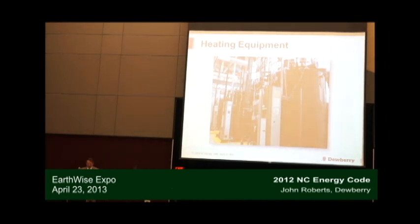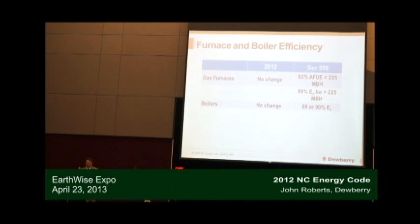Okay, we'll talk a little bit about heating equipment. Heating equipment had actually not much change. For the basic gas furnaces and boilers, the table is pretty much the same for the basic required efficiency in 2012 compared to 2009. And most of those boilers or furnaces are pretty much around 79 to 80% efficient.